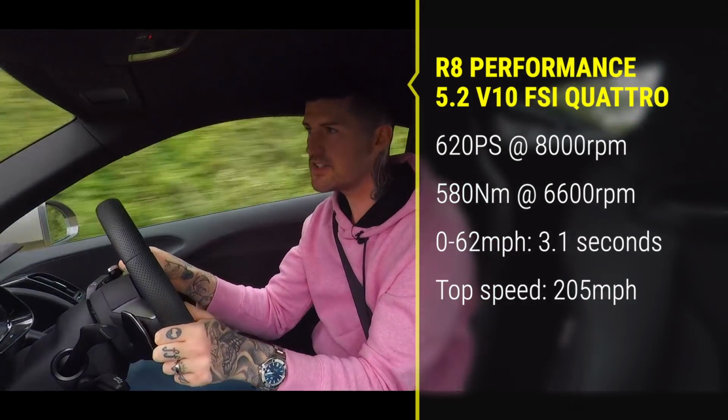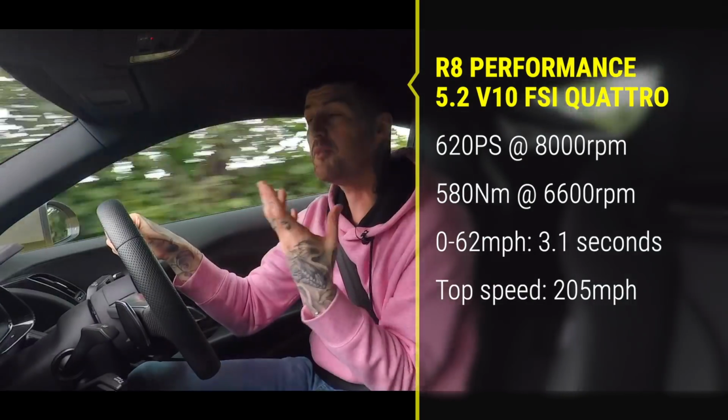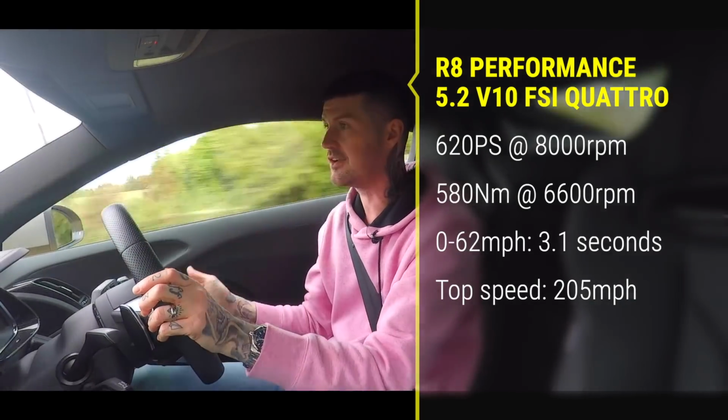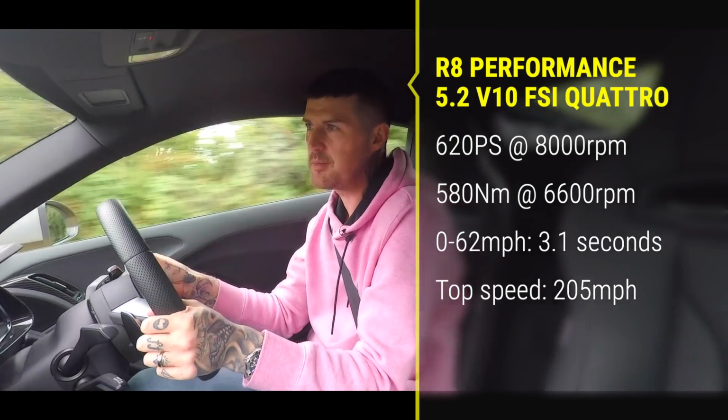Gearbox is fantastic too. It's a 7-speed twin clutcher, which obviously shifts really quickly. But more importantly than that, it responds perfectly. It's got this almost clairvoyant sense of which gear that you want to be in, depending on where your foot is on the throttle. Really aggressive downshift when you're in sport mode too, so it probably adds to the drama, you know?